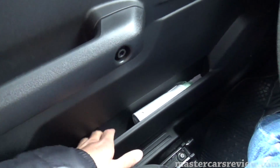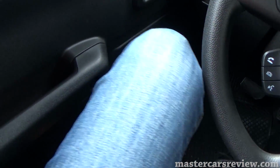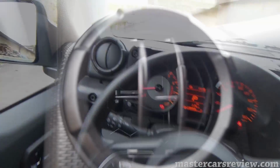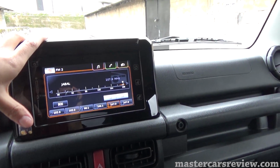The door bins are a bit small, I gotta say, but I mean they save a lot of space for your legs over here, because actually the door is very near to you, and a few times I knocked my hand when maneuvering because the overall car is very small. I like the design of the air vents that you get over here. Come around to the center, we have a 7-inch touchscreen, which is really helpful.